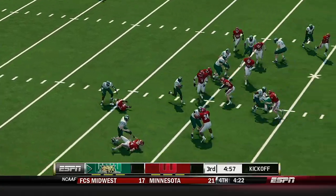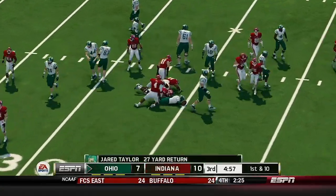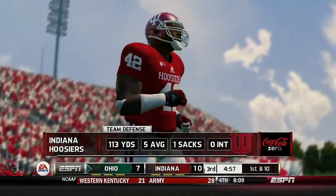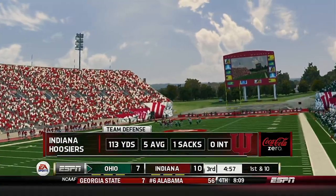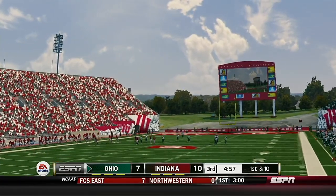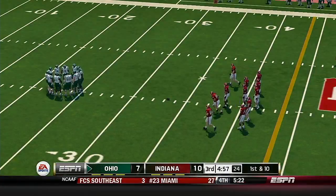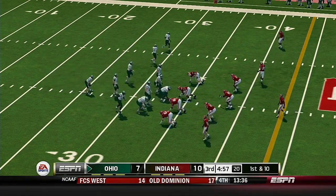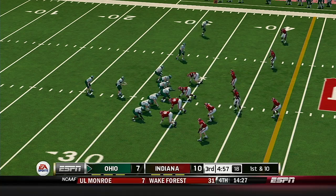From the 7, he's out to the 30. They'll bring him down at the 33. Indiana's coaching staff will go out tonight, and I think the offensive coordinator should buy the defensive coordinator his meal. Well, the defense has been great. There's no doubt about it. But I just think that the offense that they're facing, they've just been so conservative, so predictable. It's made it very easy for this defense to have a dominant game.